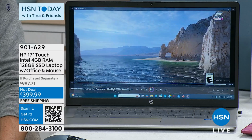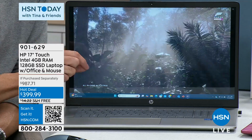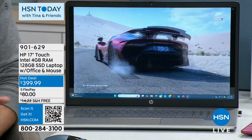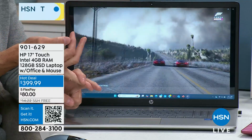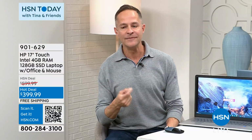And then the safety really takes us to the next level. This is Windows 11. So the operating system is Microsoft Windows 11, the most popular operating system in the world. Hear a theme here: most popular computer brand in America, most popular processor in the world, most popular operating system. But it's a step beyond Windows 11. It's Windows 11 in S mode.